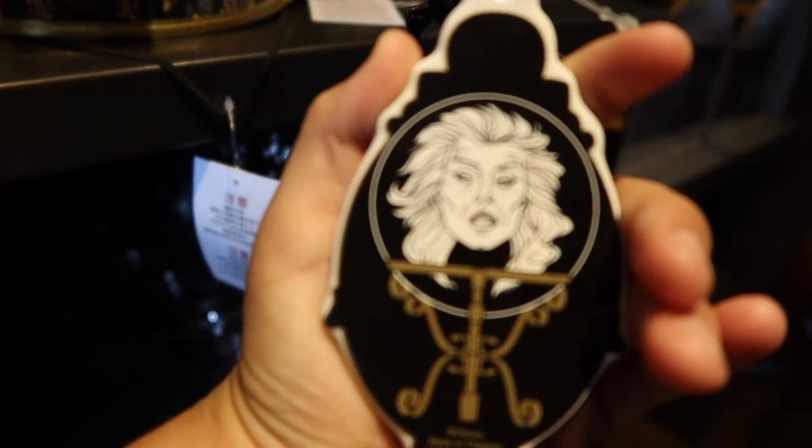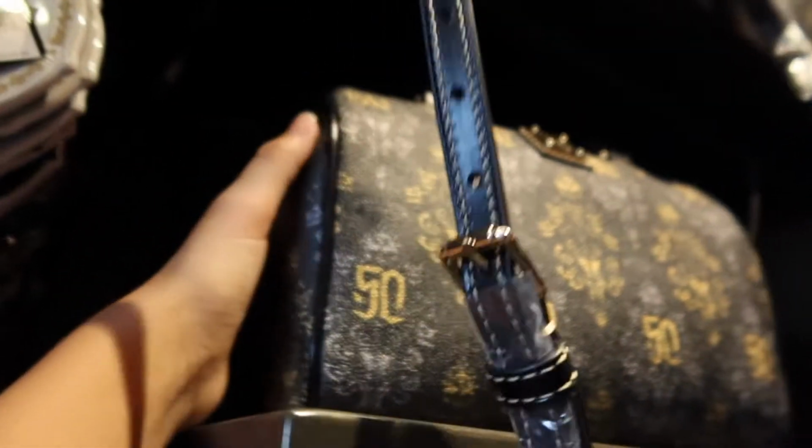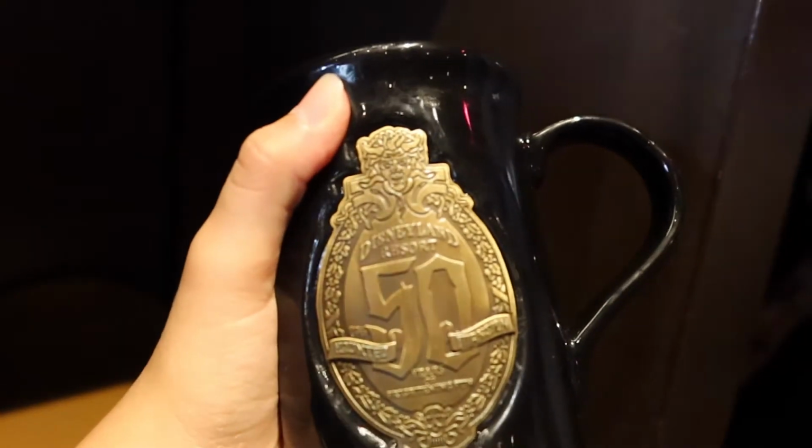Man, it looks like Christmas ornaments. And then we got different purses. These look expensive. You have this cup, pretty cool. So if you guys are still looking for merch from Haunted Mansion's 50th, it's all here in this store.